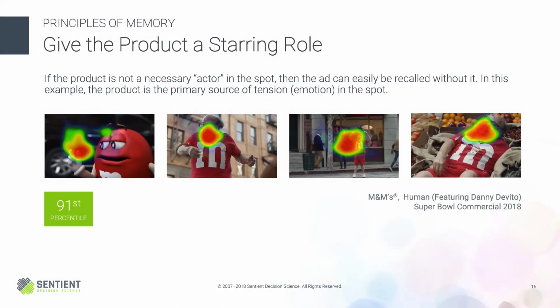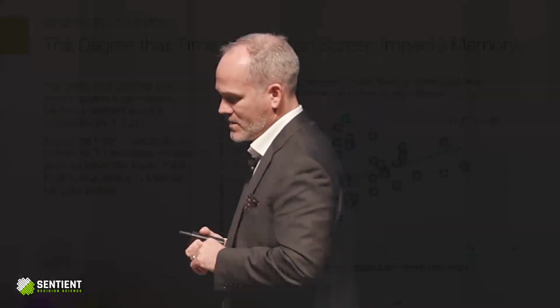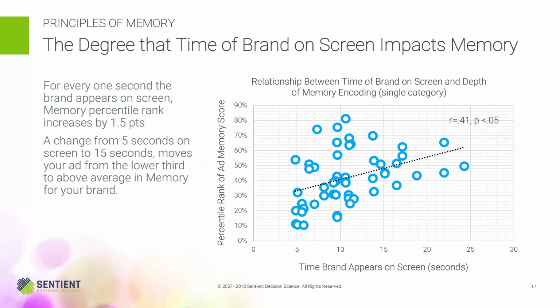If we're trying to increase memory for our brand in advertising, making the product a central figure in the spot is critical. You may remember this spot from M&M where Danny DeVito actually played an M&M. This ad ranks in the 91st percentile in terms of memory, meaning people remember having seen an ad by M&M. Part of the reason that works is we have found by aggregating results across the database that there's a direct relationship between the time that a brand is on the screen and its ability to be encoded, the depth of encoding in memory.